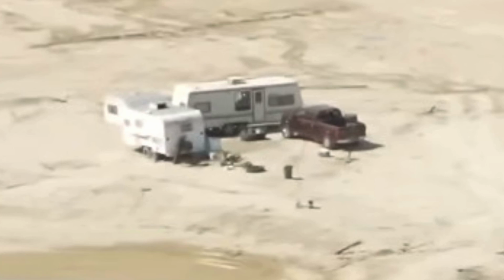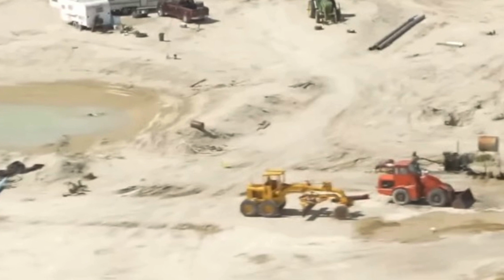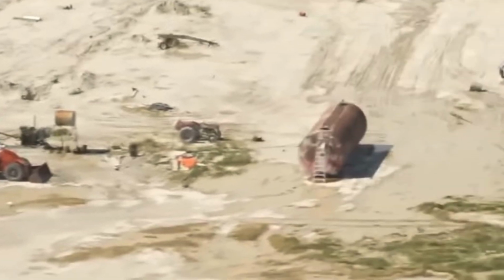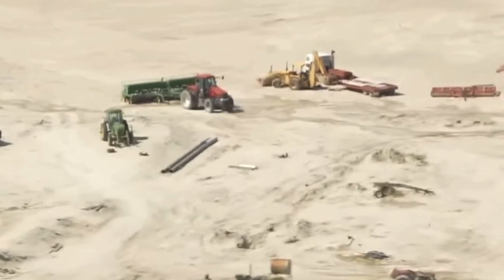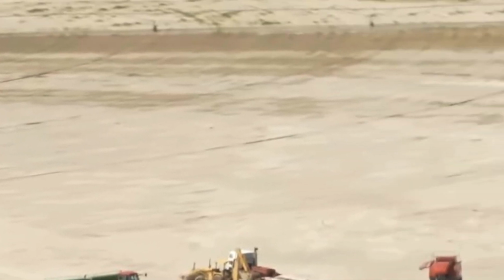But does it all check out originally? Well, I guess so. You've got the vehicles, a different range of them, like kind of tractor diggers almost. You've got a tanker there, and whether it's an oil one or a gas one, something for storing stuff. More equipment and trailers scattered about, pipes. And the vast land over that way.